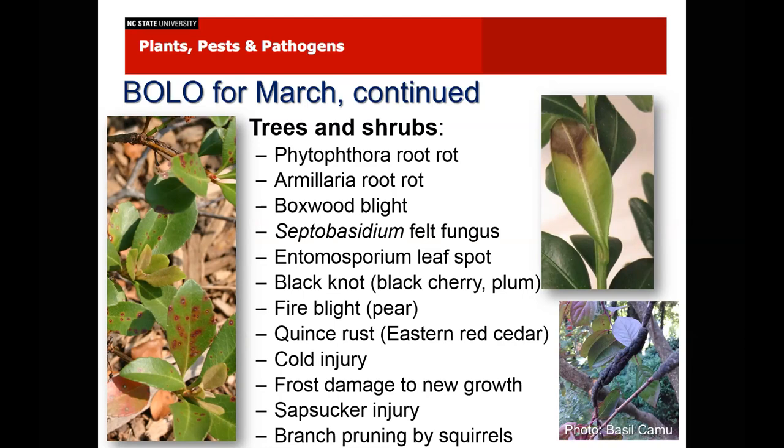Again, noticeable because the leaves are still off of these trees. As things start to warm up, we'll start to see fire blight coming in, especially on pear. And our first rust on eastern red cedar is likely to be quince rust. It comes out a little bit earlier than the cedar apple rust and is not as noteworthy because it doesn't cause the big gall, just a swelling, and does have the orange gelatinous telia, but not in the long horns like cedar apple rust does.